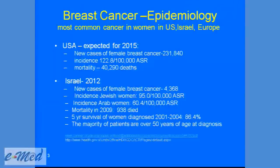As you see, in the USA, we expect 230,000 odd cases of female breast cancer in 2015 with a mortality of 40,000. It's the most common cancer in women in the US, Israel, and Europe. In Israel in 2012, there were over 4,000 new cases of breast cancer. The incidence is higher in Jewish women than in Arab women, although the incidence is increasing and the difference is narrowing between the incidence in Jewish women and Arab women. Almost 1,000 women died in 2009.